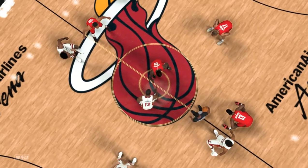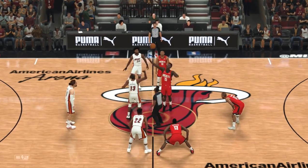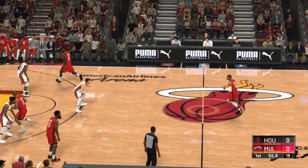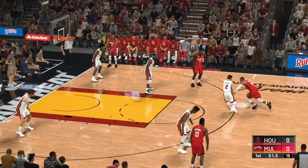Right pair, they're the backcourt. Tucker and Capella are up front, and it's Gordon in at the 3 slot. And for the Heat, at the 2 and the 3, it's Butler and Winslow. In the middle, it's Olynyk and Adebayo, and it's Dragic in at the point.